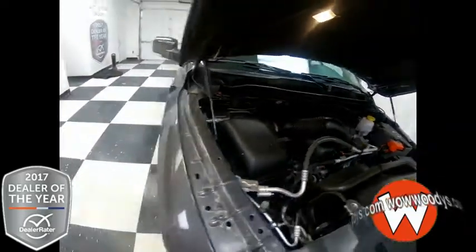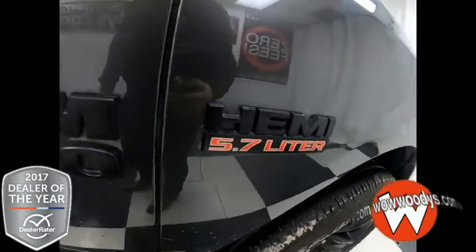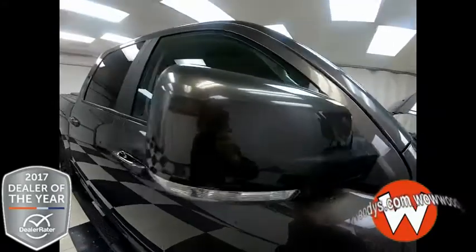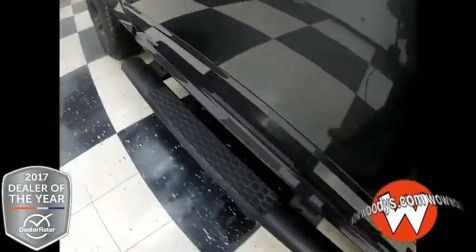Looking down at your wheels, these are 20-inch in that nice blacked-out five-spoke design. And you can see your Hemi and Ram 1500 badging over on the side. Your side mirrors have those indicator lights, and they are powered and heated. Plus, you have these black running boards to help you up in the front and the back seat.